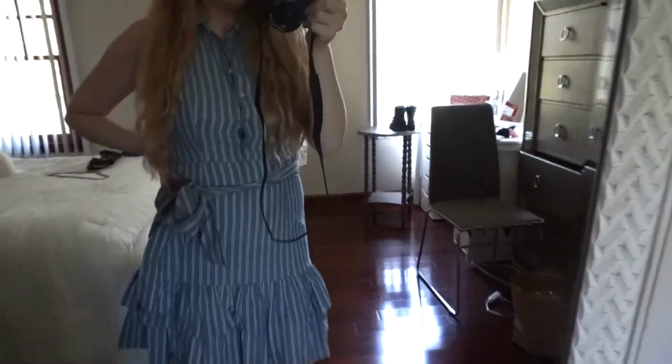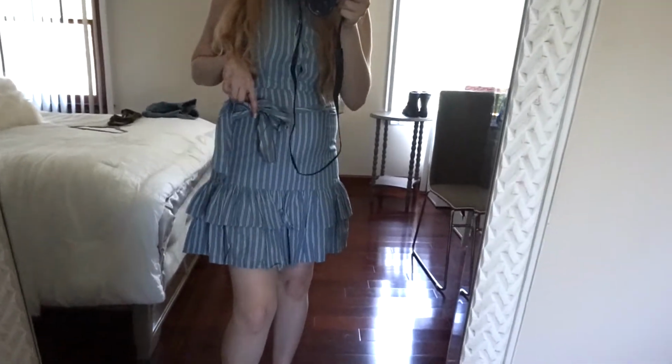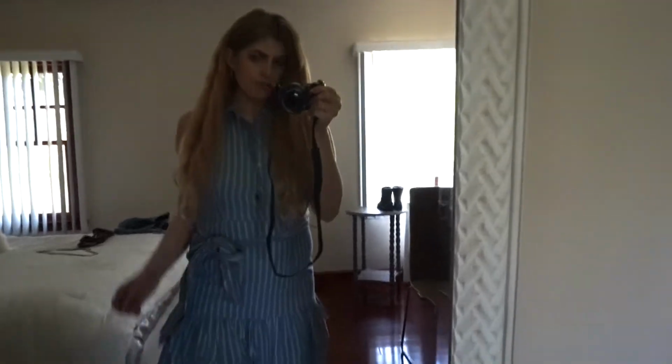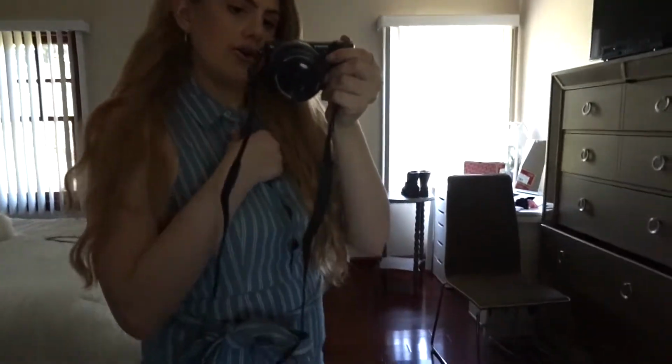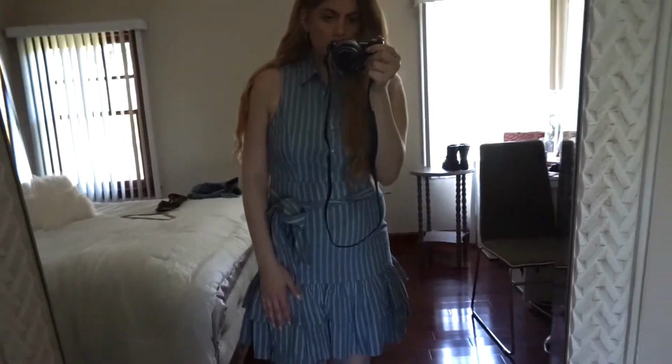Okay, so this is the next dress. It's a very cute dress. I really like it, but it honestly took like 10 hours for me to put it on right now, so wow. But yeah, it has a cute tie, ruffles, the collar. It's very, very pretty. I love the stripes. I think I'm gonna keep it.